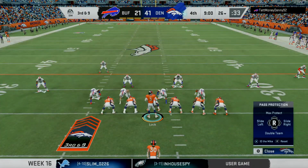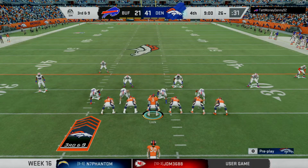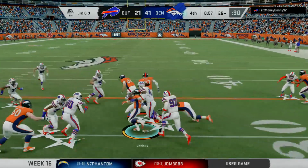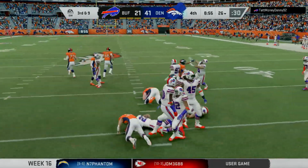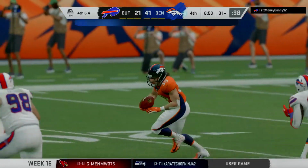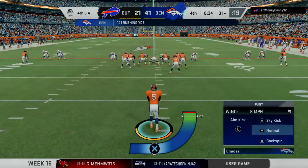The Broncos on 3rd down. They've hit 2 for 4 thus far. This is 3rd and 9. On 3rd down, here's Lindsey. And he's going to be brought down short of the first at about the 31-yard line. It's a gain of 5, but it'll lead to a 4th down.